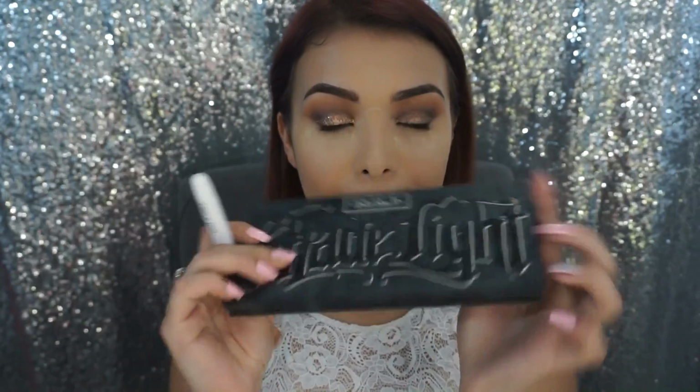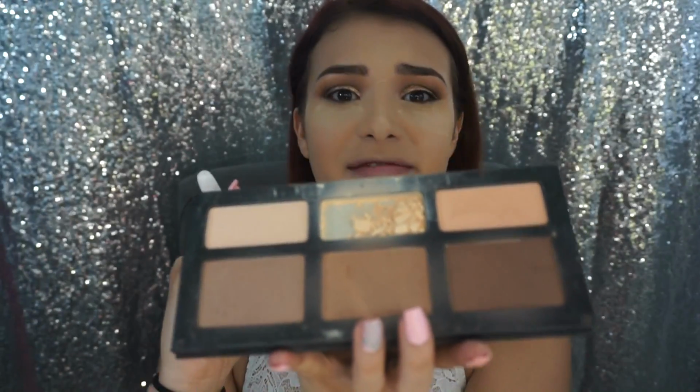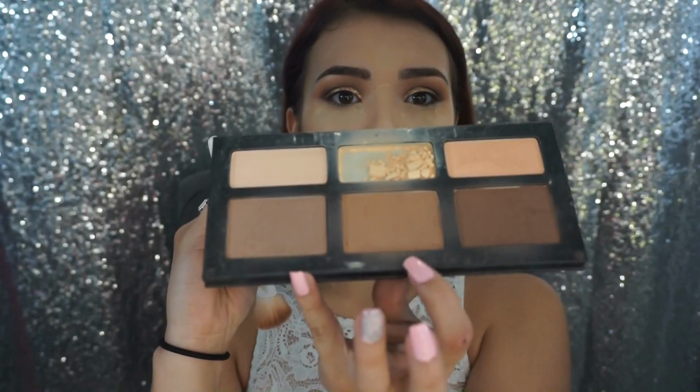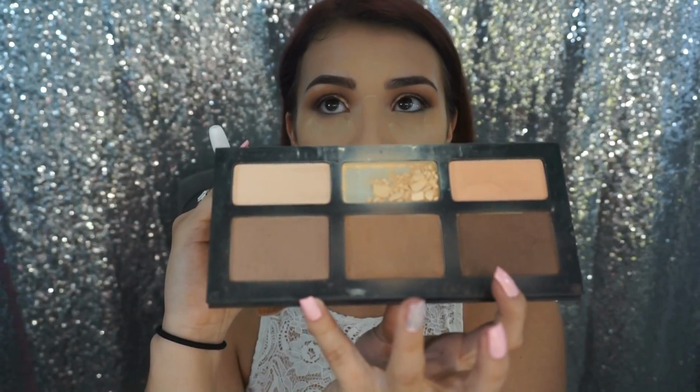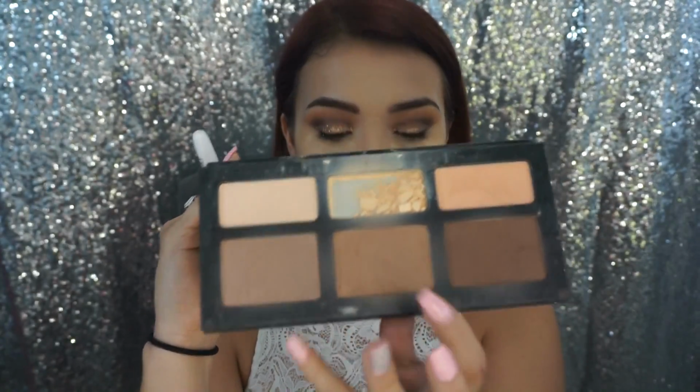So to contour, I'm gonna be taking my Shade and Light palette from Kat Von D. I'm so sorry, girls, it shattered my heart. But I'm gonna be taking this shade right here and this shade. This shade, I'm gonna use it on my cheekbones and this one all over my face. Well, not all over. My powder just fell.